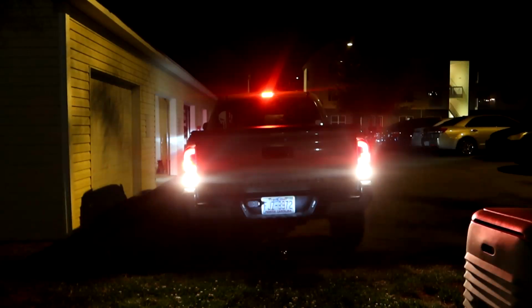And I figured nighttime is the best time to see how bright the current stock ones are, which are not that bright at all, and how much brighter these ones are. So without further ado, let's get the truck out. Let's see how bright the stock backup lights are, and then let's get the new LED ones in and see how much brighter they are and see if they're worth buying.